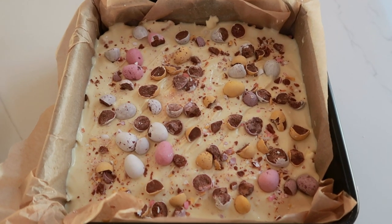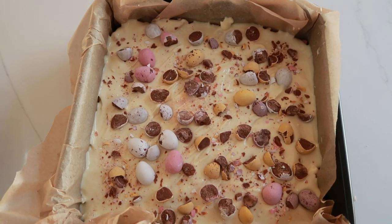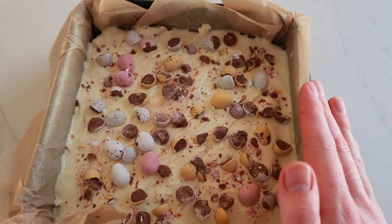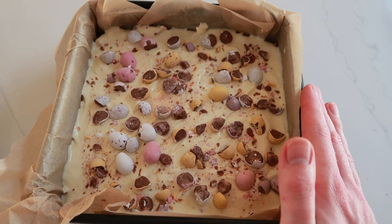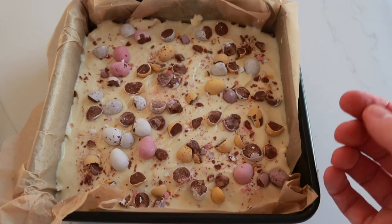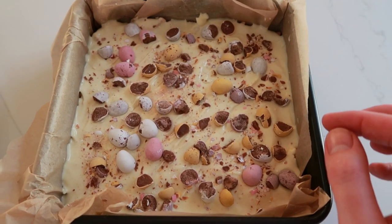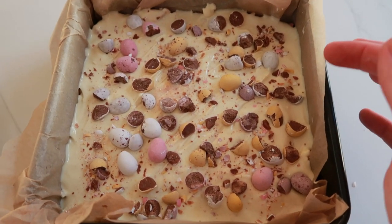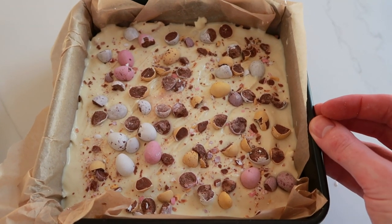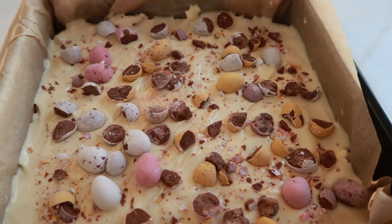And so this is the finished product. Of course, it just needs to set for a couple of hours in the fridge, but how incredible does this look? Oh my God. So we've got Rice Krispie infused with crushed mini eggs with a white chocolate topping, then extra crushed mini eggs on top. Oh my God. I'm actually salivating right now. How good does it look?